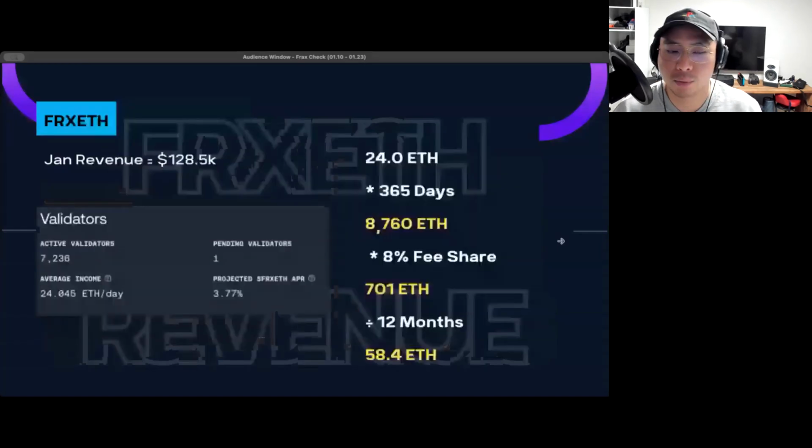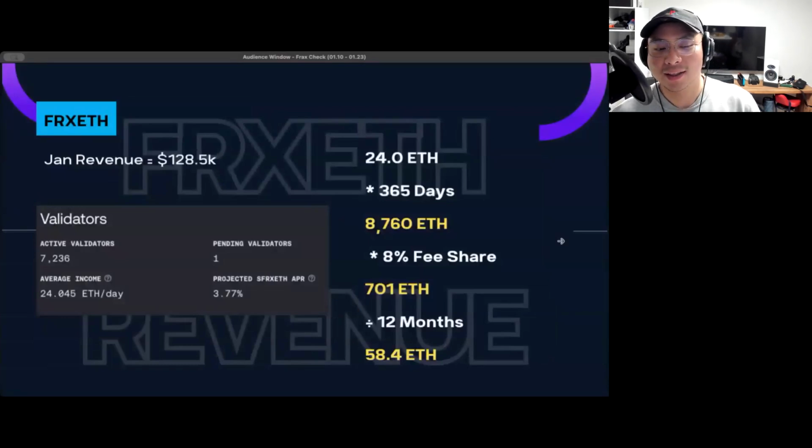All right. And now we end this with the FraxETH revenue. Here, I simply took the amount of ETH earned per day, multiplied that by 365 days, which gives you the total ETH for the year. You multiply that by 8%, which is the fee share that Frax receives, and then you divide that figure by 12 months to give you the monthly run rate. And here for January, the monthly run rate is about 128K. All right. Obviously the price fluctuates with the price of ETH, so it's not as clean as the FraxLend. But if you were to take that 128K and annualize it, it comes out to be about 1.5 mil as well.